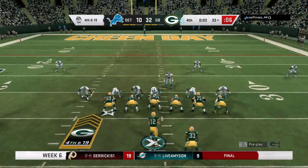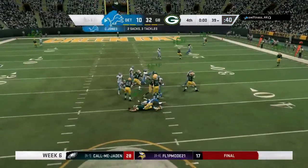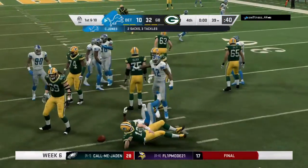Rodgers to throw for it on 4th. And the pressure gets to him again.